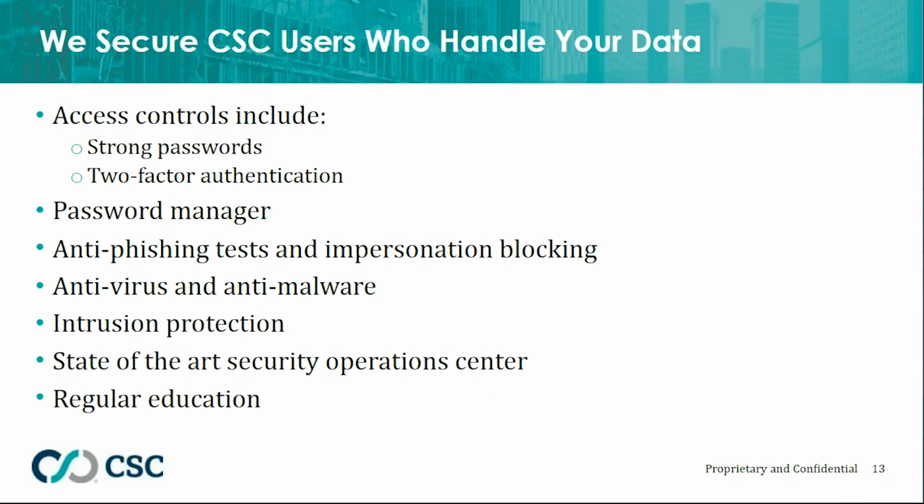And a password manager is great, so your workforce isn't compelled to write down their password. In prior lives, I've audited workspaces, and you lift up a keyboard, you lift up a mouse pad, and you see a little sticky note with passwords, so it helps prevent that no-no.